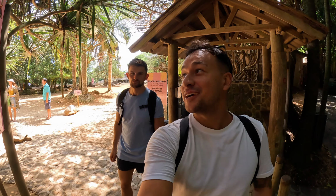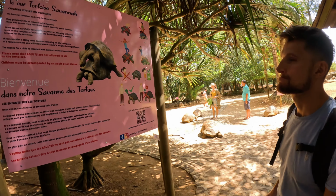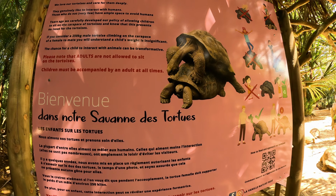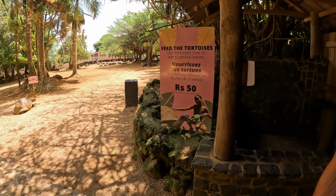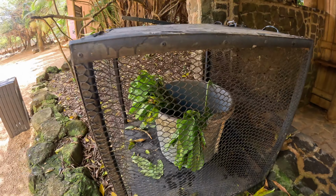We've arrived at the main attraction, which is the giant tortoises. They're actually called Aldabra tortoises, so they're originally from the Seychelles. Mauritius did used to have their own giant tortoises, but unfortunately they went extinct. But anyway, we're gonna go check them out, and you can also buy some branches and food to feed them, so we're gonna get some of that as well.